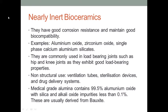So nearly inert bioceramics have good corrosion resistance and maintain good biocompatibility. I mean, they're very biocompatible. And examples are aluminum oxide, zirconium oxide, single-phase calcium aluminum silicates. All these are nearly inert. They don't react to the body fluid under normal circumstances.